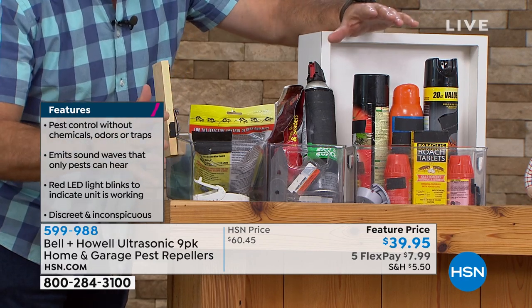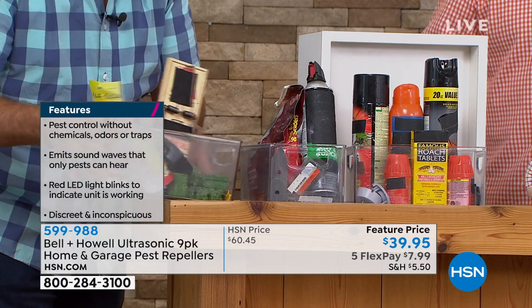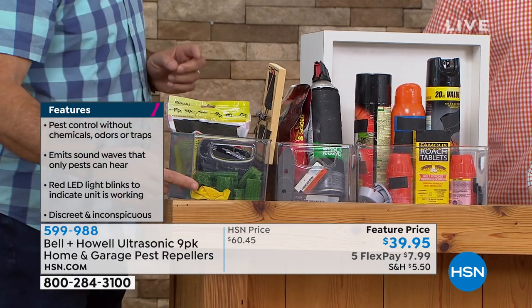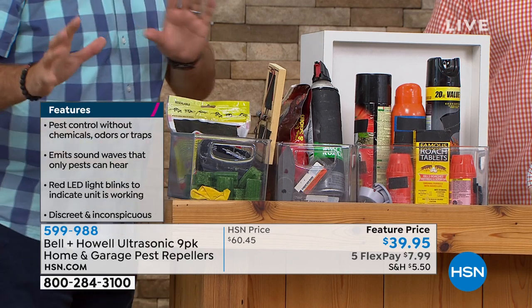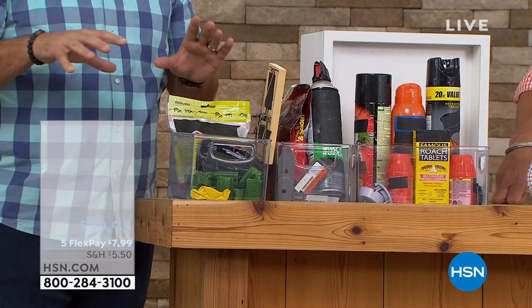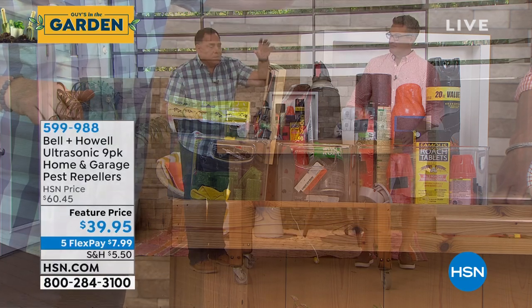So there's that issue. And the other thing is, if I turn this around with all of the rat and mice poison in it, these little green things look like my dog's favorite chew toys. Very easy to make that mistake. I don't want any of this stuff around them. With the Bell & Howell pest repellers, not only are you gonna repel the ants and the roaches and the mice and rats, but also spiders. And there's nothing on this table that will get rid of spiders. You can either tent your house or use a newspaper.